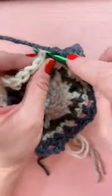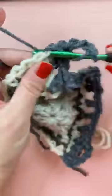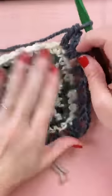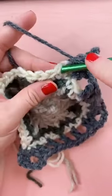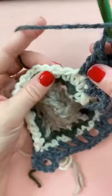Okay, now we're at the corner. So double crochet, chain 3, double crochet. That's the end of the star to star. Now we're going to go back to the star that I told you, which is the double crochet. So double crochet in the next stitch, then do your chain 1, skip 1, double crochet 4 times.